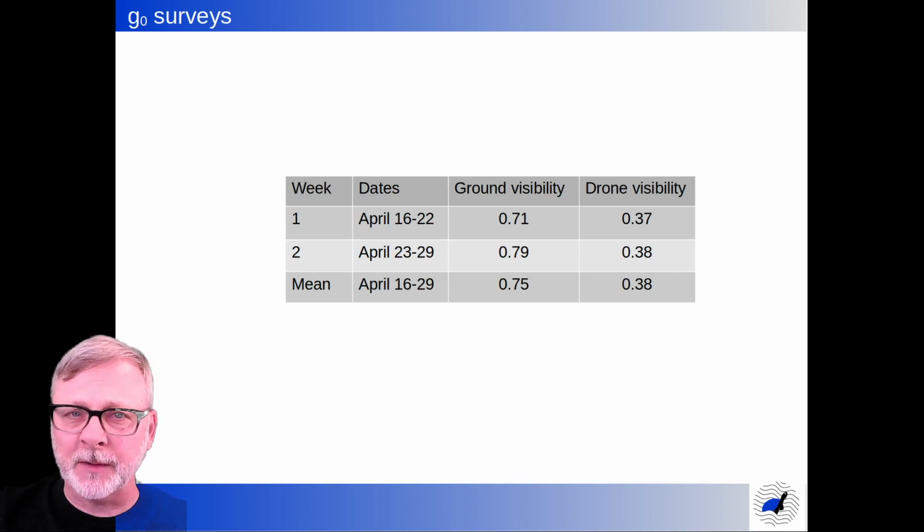So the second thing I'm going to talk about are the g0 surveys that were conducted by Anne McLuckie and her colleagues during the period that we were doing surveys in Zone 6 of Red Cliffs Desert Reserve. These were conducted over 2 weeks, and in each of these cases, the surveyors recorded all the normal attributes that you would record on a g0 survey, including visibility to a pedestrian observer, but in addition they recorded visibility to a drone observer as well.